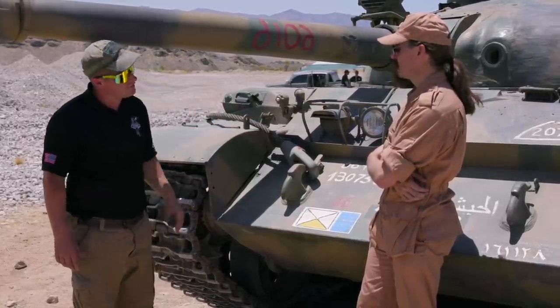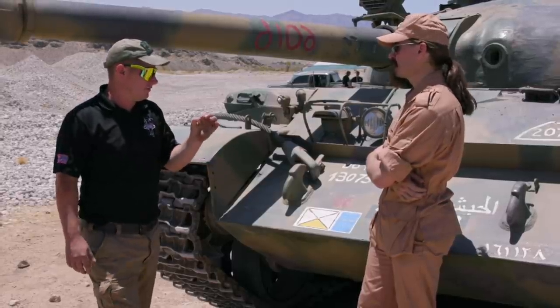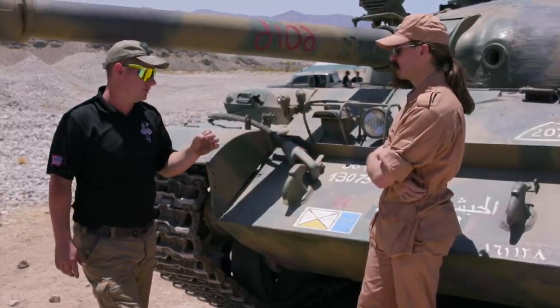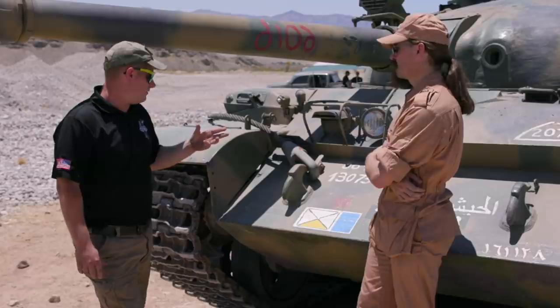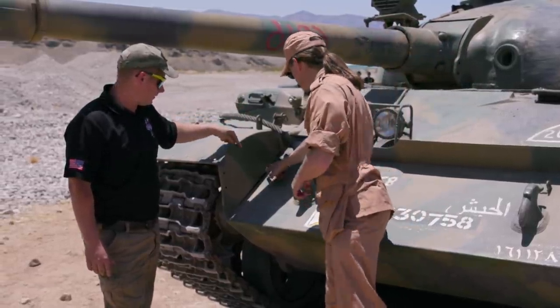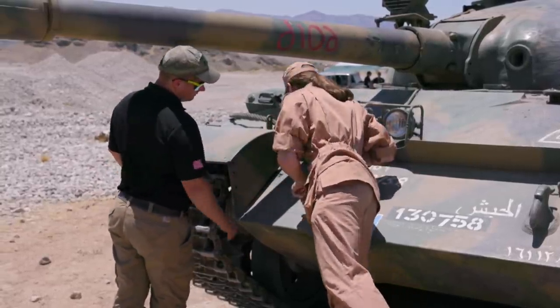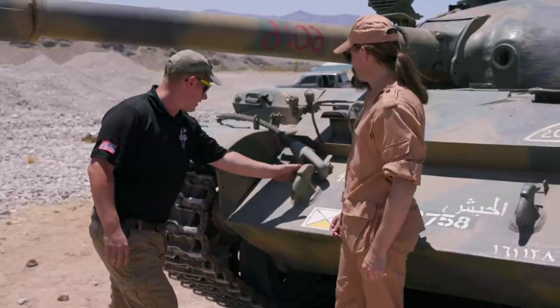But I've learned twice now through tank restoration that even the tiniest little pinhole can mean serious damage. We later found out that that airburst round didn't stop right here. So yeah, you can see the hole in the upper plate right here. There's a hole right here and there's splash all around it. Hot plasma and metal frag.